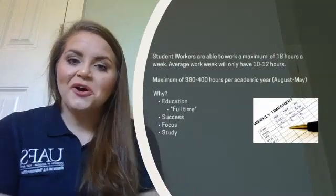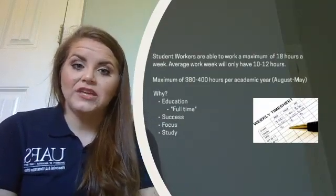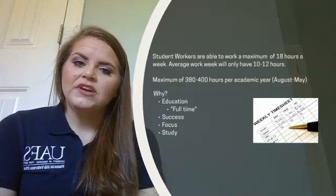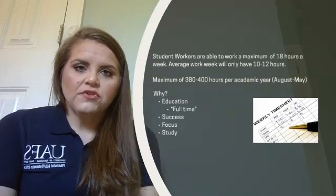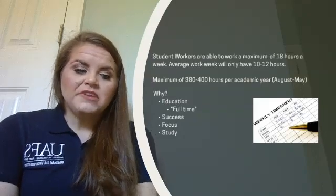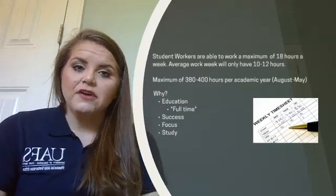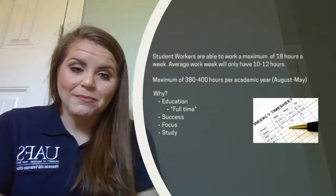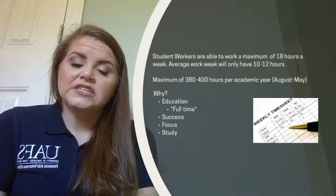All right, so our student workers are able to work a maximum of 18 hours a week. On average, we have our student workers work about 10 to 15 hours a week. Usually it stays around 10 to 12, and I've seen as little as 4 to 5 hours a week. We do have a maximum amount of hours that you can work per academic year, and that is going to be between 380 and 400 for our federal work study.